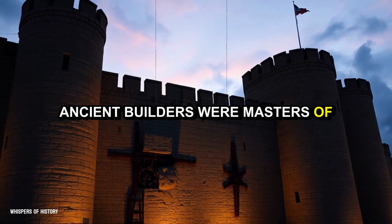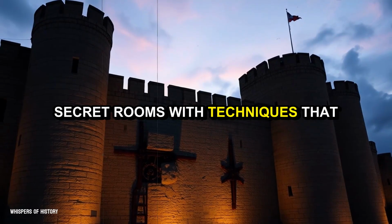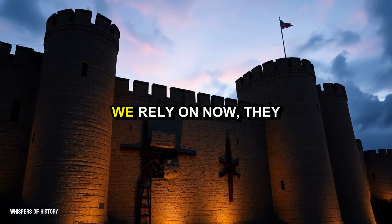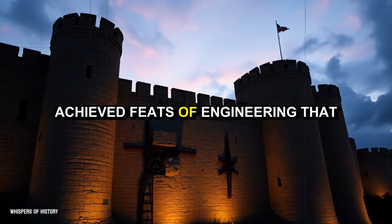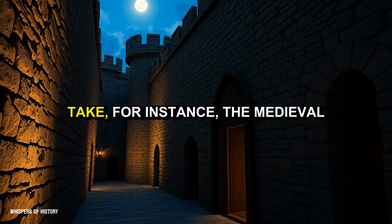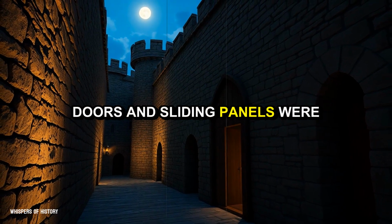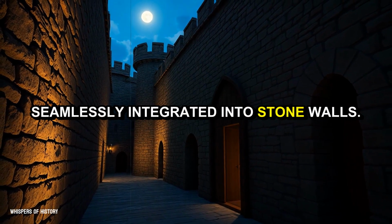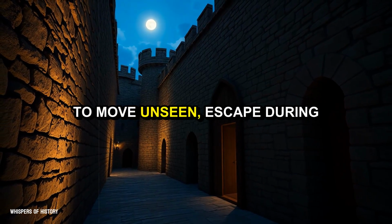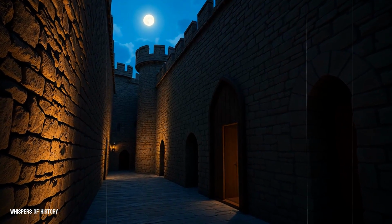Ancient builders were masters of ingenuity, crafting hidden passageways and secret rooms with techniques that still leave us in awe today. Without the tools or technology we rely on now, they achieved feats of engineering that were as practical as they were ingenious. Take, for instance, the medieval castles of Europe, where trapdoors and sliding panels were seamlessly integrated into stone walls. These clever designs allowed residents to move unseen, escape during sieges, or even spy on unsuspecting guests.